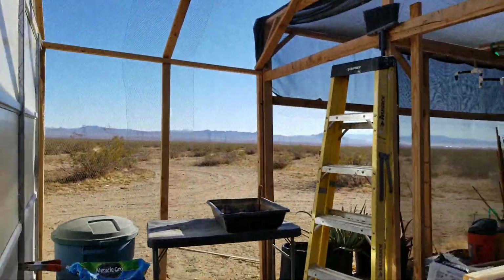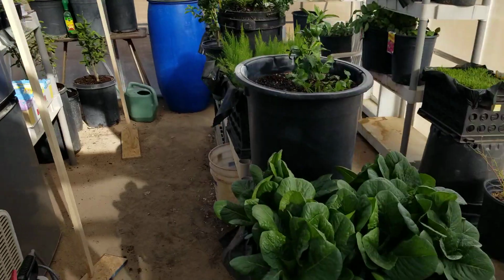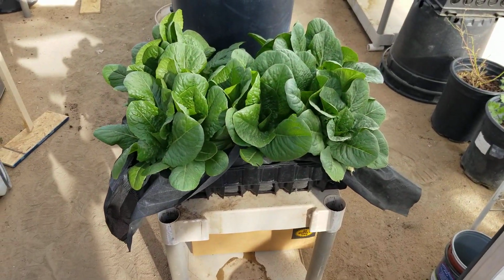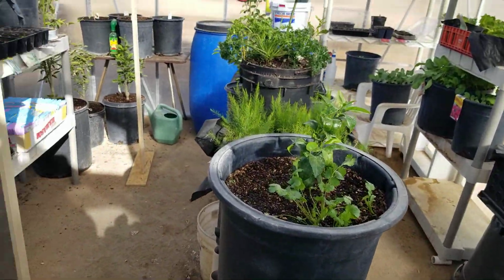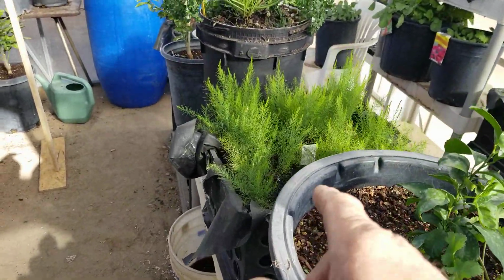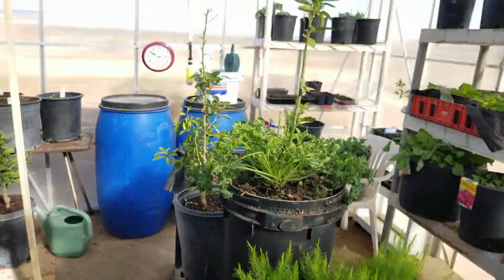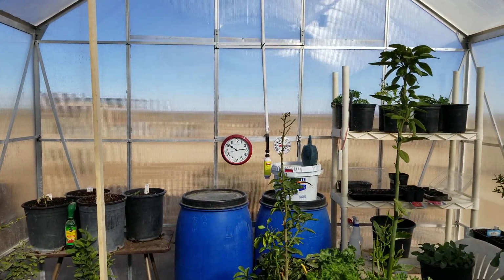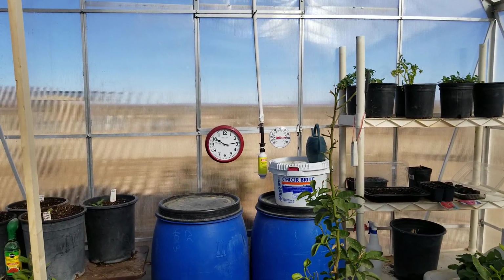Well, here we go, back in this side of here. And we're going to look inside of here for the first time this morning. Oh, look at that. Oh, yes. Some really good romaine lettuce. Yum, yum, yum. Look at how green everything is. And my asparagus has doubled in size. It's really coming up. Of course, it's about 98 degrees in here right now at 10:15 in the morning.